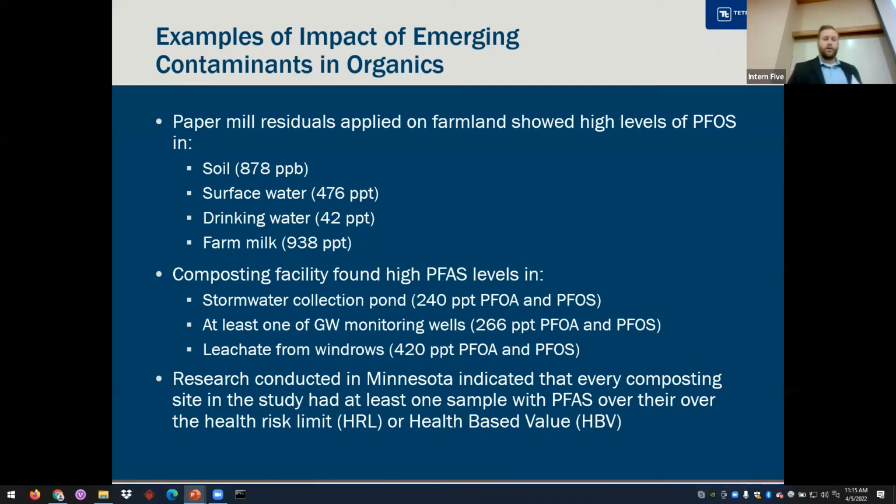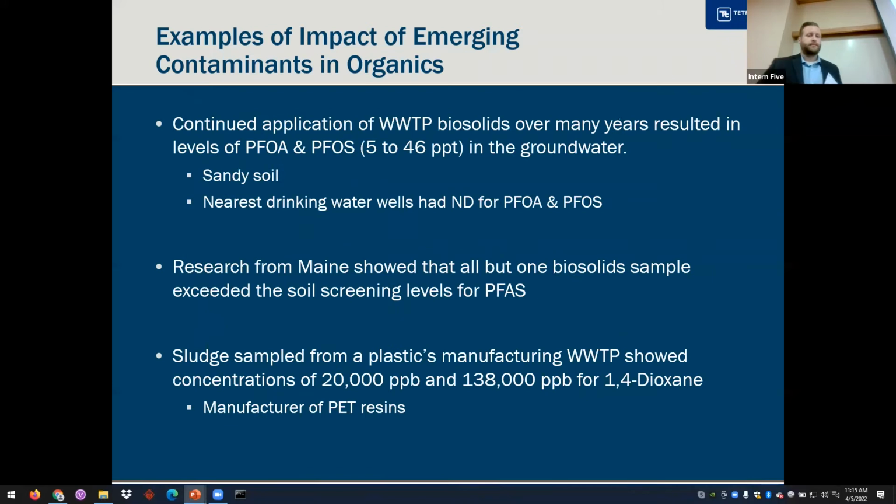Composting facility, I know Todd, presenting third, will be talking about composting and PFAS levels, so I won't sit here for too long, but it's seen throughout. It's seen in the stormwater, seen in the monitoring wells, seen in the leachate, and in high concentrations. Research conducted in Minnesota indicated that every composting site in the study had at least one sample with PFAS over their health risk level or health-based value. So it is in everything. It's just a matter of how much and what to do with it.